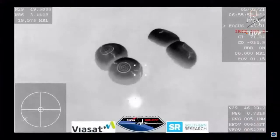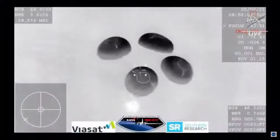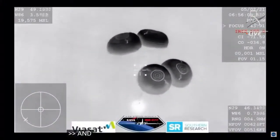And SpaceX, we show nominal descent rates, 200 meters, brace for splashdown. SpaceX copies, brace for splashdown.